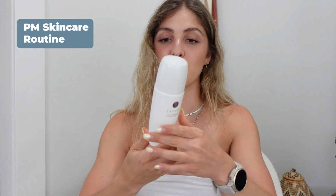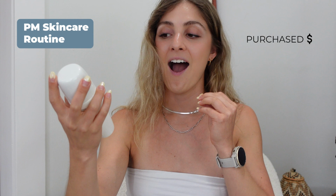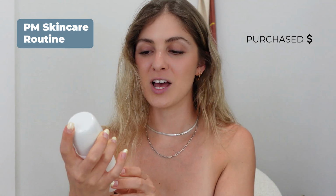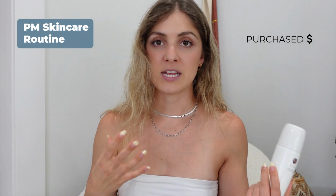This is a brand new one. I have gone through probably three bottles of this already. I love Tatcha, and their cleansing oil is awesome. I usually do a dual cleansing in the evening. Depending on what day of the week, I also add an exfoliator in the evening, but I don't do that all the time. So I'll do this Tatcha oil cleansing on dry skin, and it just helps suck everything, that initial layer, out. And then I follow it up with a cleanser.